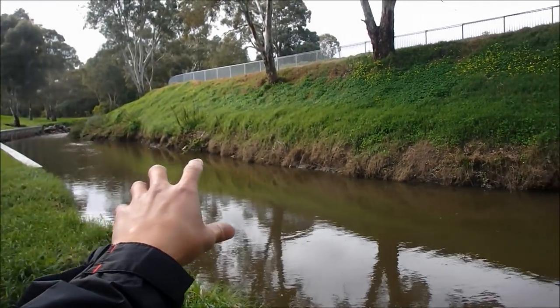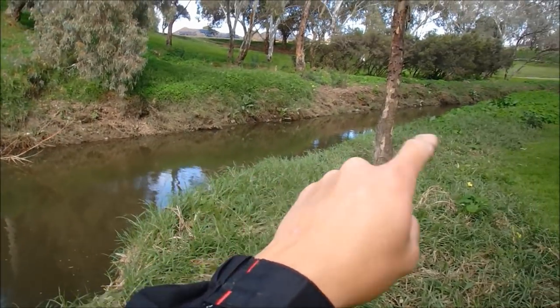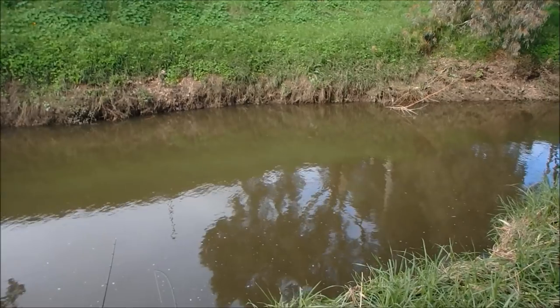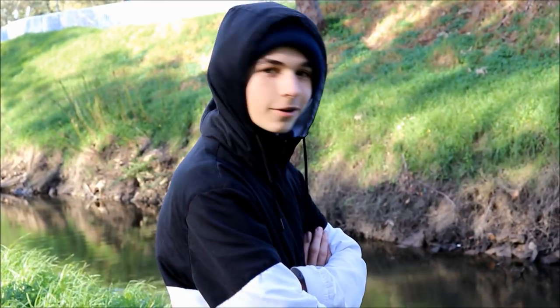So it's nice and narrow up there, and then it comes down to a deep section here. And then around that bend, it's nice and narrow again. So we're gonna fish this little honey hole here. And I've had a lot of memories here with Tom's fishing adventures.